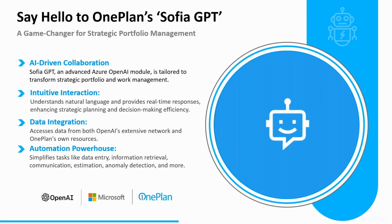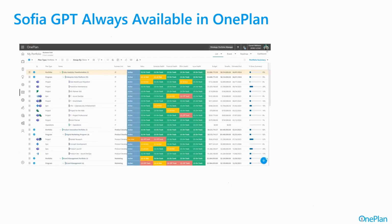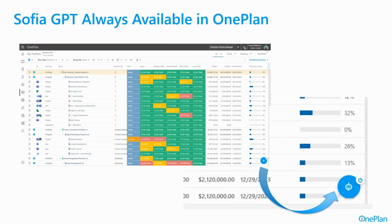It is leveraging Microsoft's Azure OpenAI within its infrastructure, which is more secure and more compliant than what you might find with ChatGPT out on the open internet. But it's also learned OnePlan, strategic portfolio management, and the disciplines around that. It can also, on a dynamic basis, leverage the data you're looking at within OnePlan as part of your analysis, without storing that data or learning from it, but leveraging it to help you do your work. And it's always available in OnePlan. So at any given point in time, you can call up Sophia and give it some prompts, and we'll show you some examples of that today.